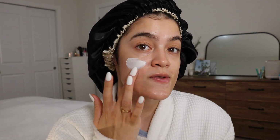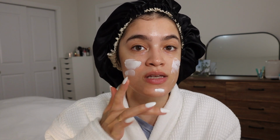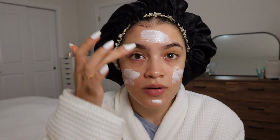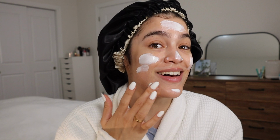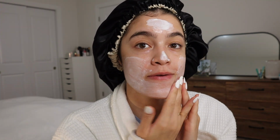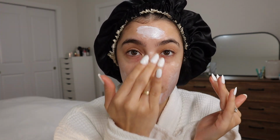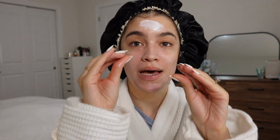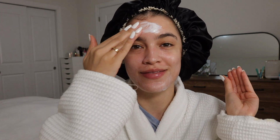Usually when my skin is normal, this takes forever to blend into my skin, like over a minute, and I don't have the patience for that usually. But since you can skip your moisturizer, this is kind of like a two-in-one. You can already see how thick that is. Now that my skin is super dry, it absorbs way, way faster. This is definitely great for normal skin types, but best, like ideally for dry skin.